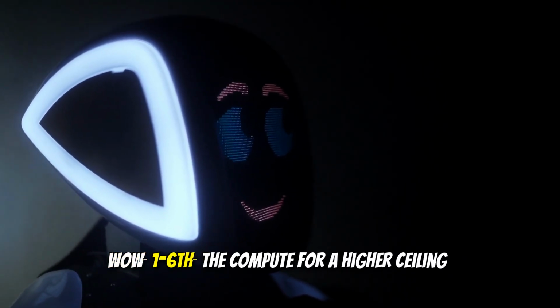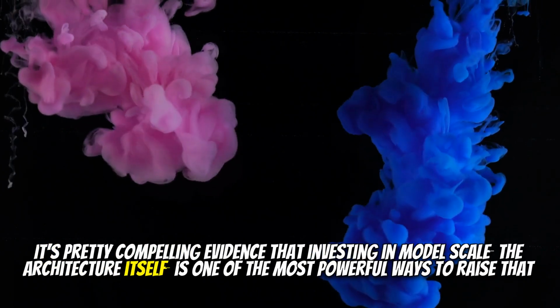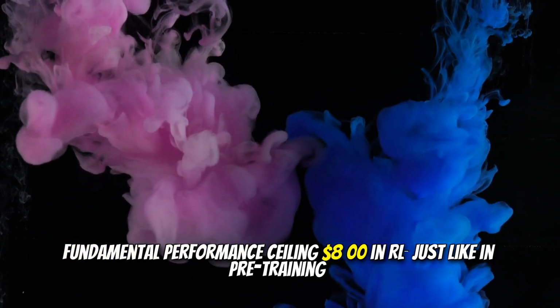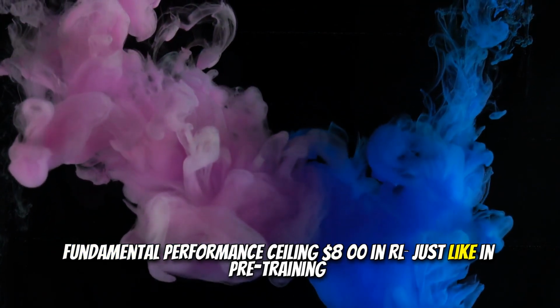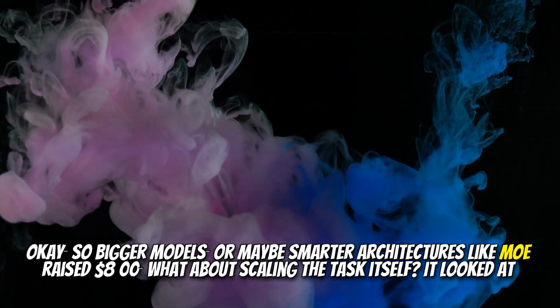Wow, 1/6 the compute for a higher ceiling. Yeah. It's pretty compelling evidence that investing in model scale, the architecture itself, is one of the most powerful ways to raise that fundamental performance ceiling, A, in RL, just like in pre-training. Okay, so bigger models, or maybe smarter architectures like MoE, raise A.